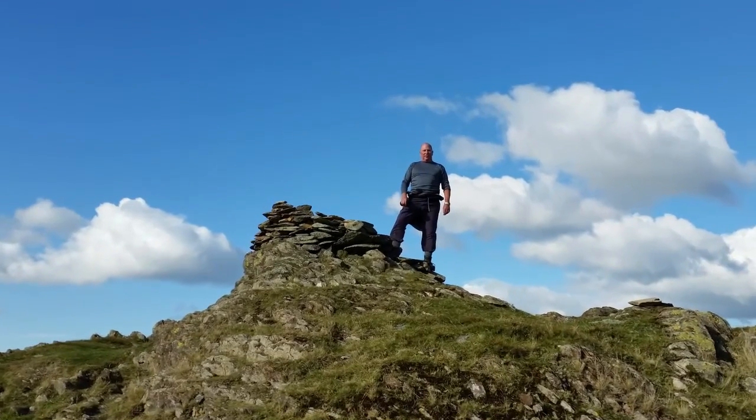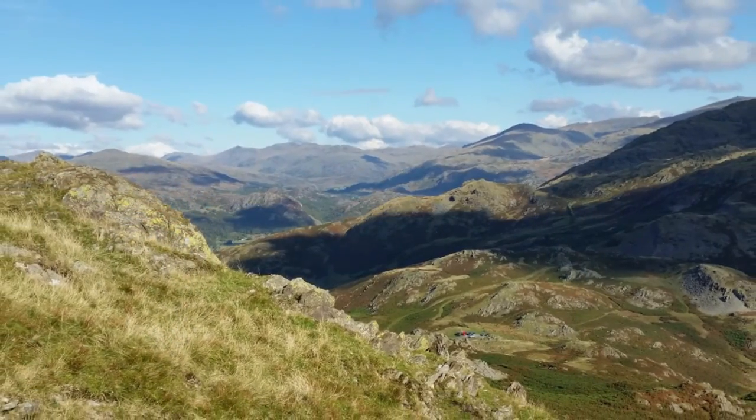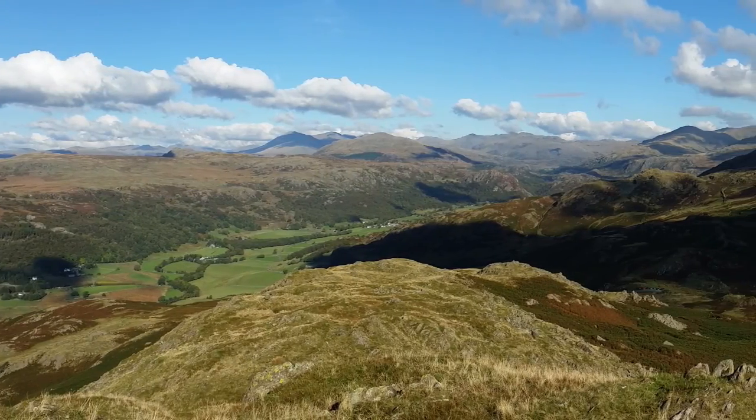With Stickle Pike being the highest fell of the day at 375 metres, the views in all directions, especially the north and the east, were truly magnificent.